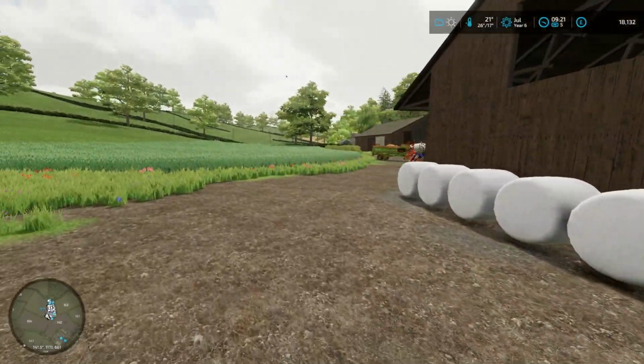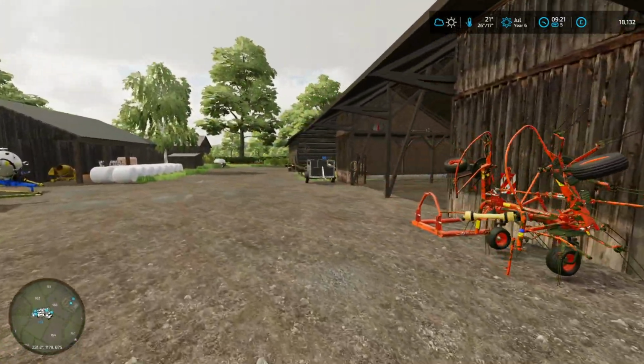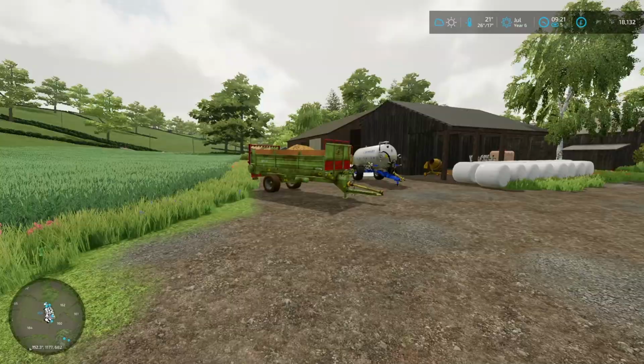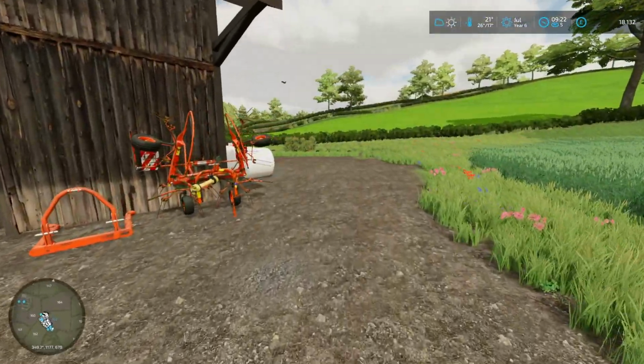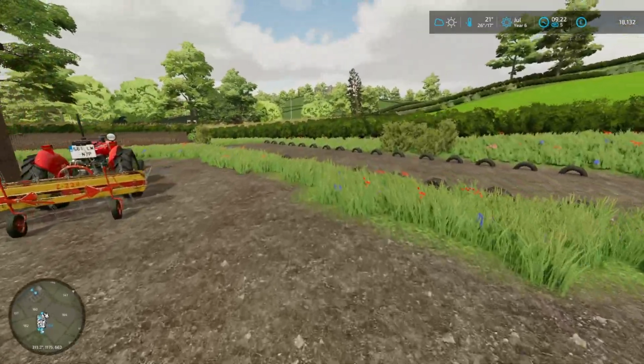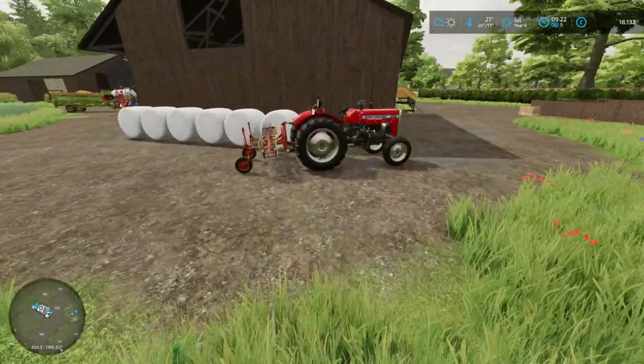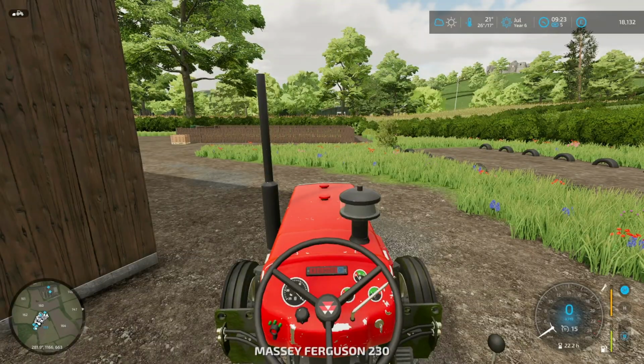So thinking of this, I should probably start gathering some more ideas for a shed. This place right here looks like it's a good place for a shed where I could store some of my tools.